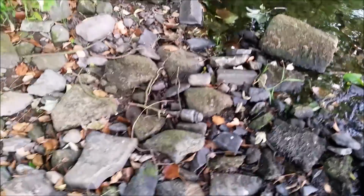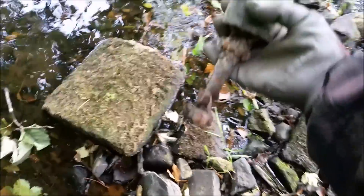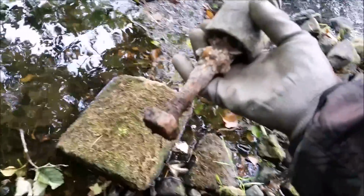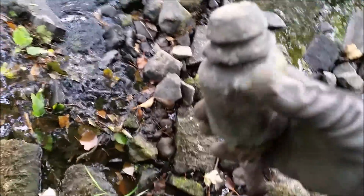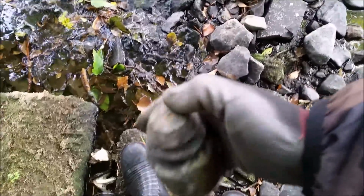Well, here's my first find. Literally 2 minutes later. Just sat there. This will be an insulator. Oh, seen better days. Still attached to its massive bolt. That's cool. Usually they maybe have a bit of lettering on the top, the ones I've had before. This looks a bit warm.